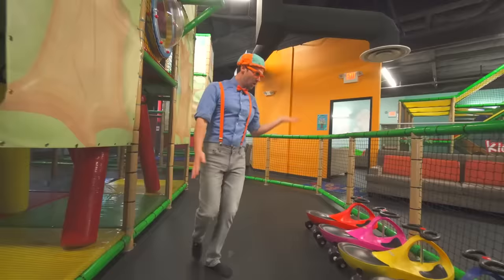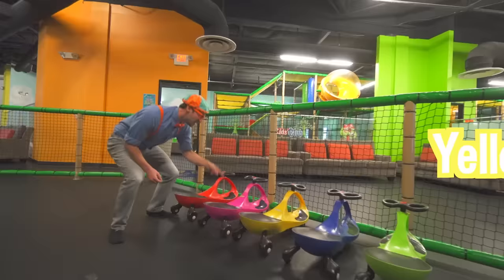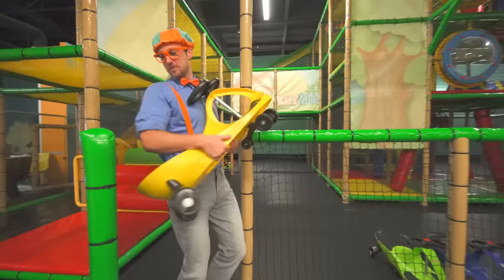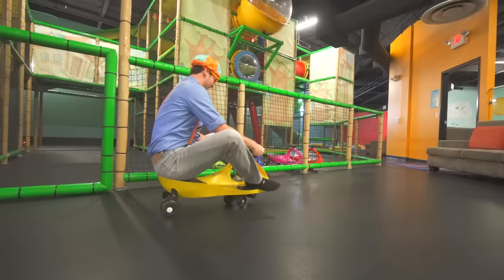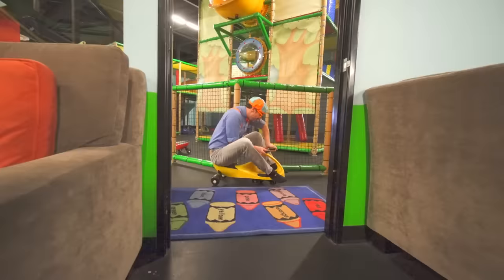Whoa! These are wiggle cars. And they're the color green, blue, yellow, pink, and red. What one should we wiggle on today? How about the yellow one? All right, go! All right, let's wiggle away. Whoa. I'm using my arm muscles to wiggle.